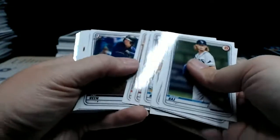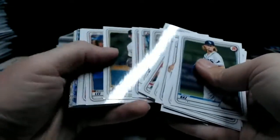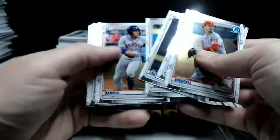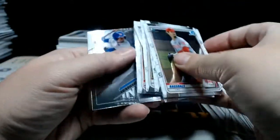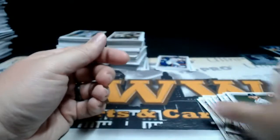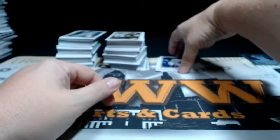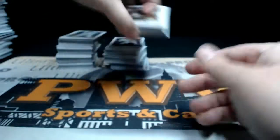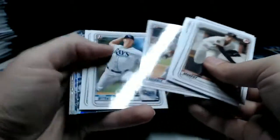See what we got here. Criswell, Jung, refractor. Ragsdale, Bitsko, Lacey, Shortridge, Daniels, and Davis are chrome, and then an Ed Howard 20 and 20 for the Cubs. Here. Paper, paper, paper. All right, let's step up here, stack number two. Stack one was a little light.